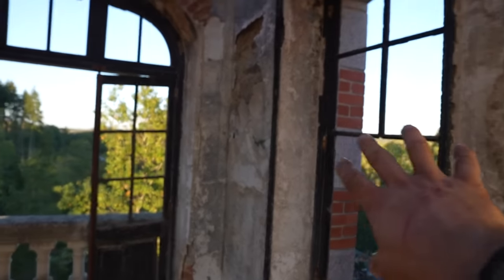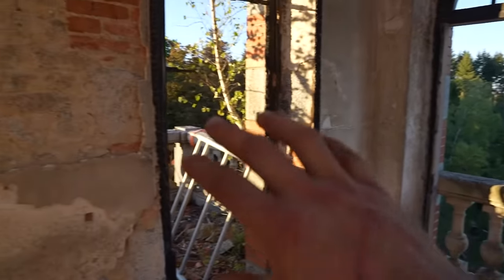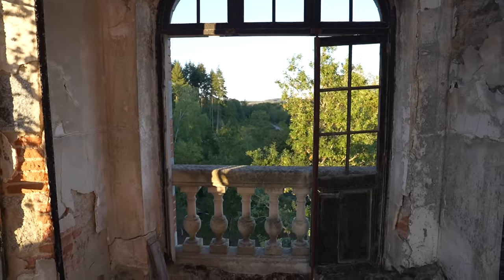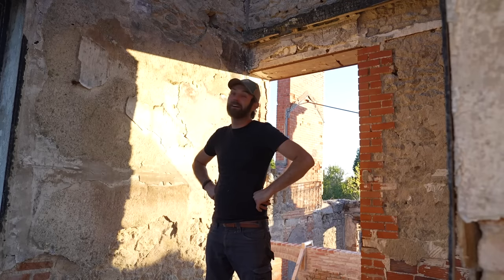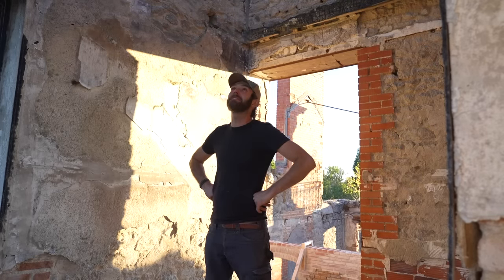And then a balcony and a door here. Double doors and a balcony there and a little balcony there. It is going to be some space up here. Yeah. God, I'm pleased with that.